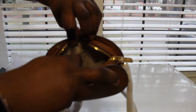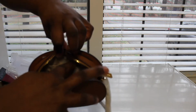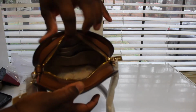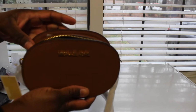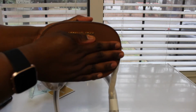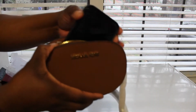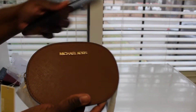It has 3 card slots, so you can put your ID and probably a debit card and another debit card in there. So that is it. Super duper cute. And then here's my hand, so you can tell it's a really small bag. I have the iPhone 11 and it will not fit in here, so no phone is going to go in there. So here's the phone. See, the phone is bigger than the bag, so that's not going to go in there.